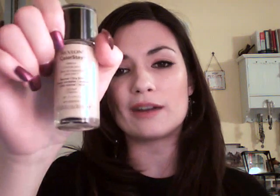It just melts into my skin. I've gotten paler, and so I went down to 150 Buff, which is the perfect match for my skin, which I'm now about at NC20. It just melts into my skin. It looks super natural. I have it on right now. There's just nothing wrong with this foundation. It's just exactly what I've been looking for.